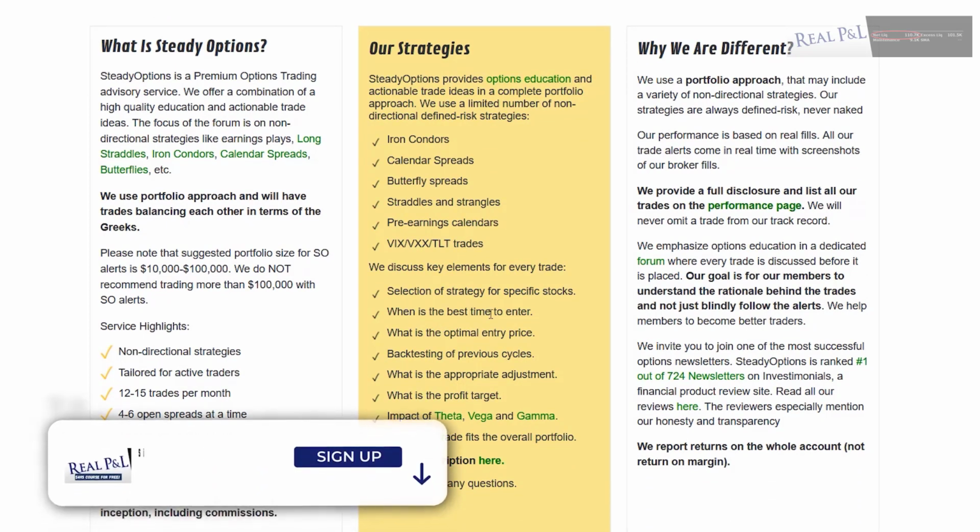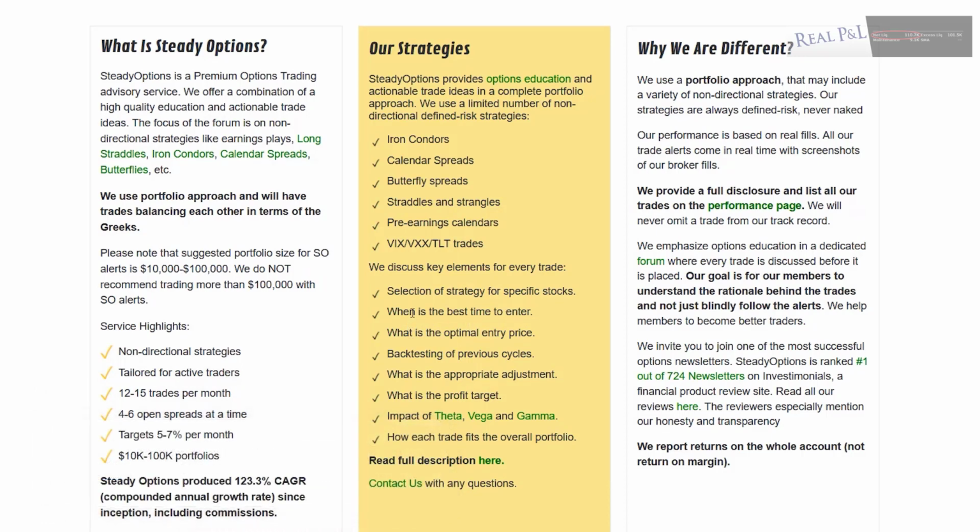So when is the best time to enter? Sounds like it's directional. Maybe it is based on volatility, an IV rank like Tasty Trade. Backtesting, that's interesting. Adjustments. I wonder if they have black and white rules or whether they're subjective.